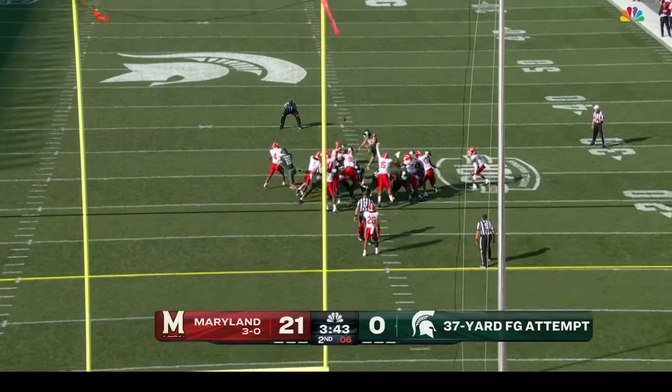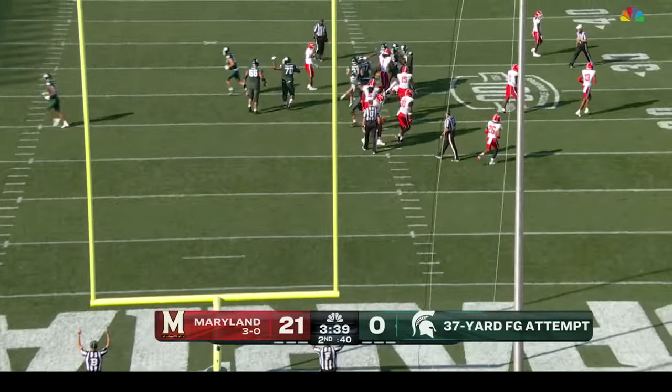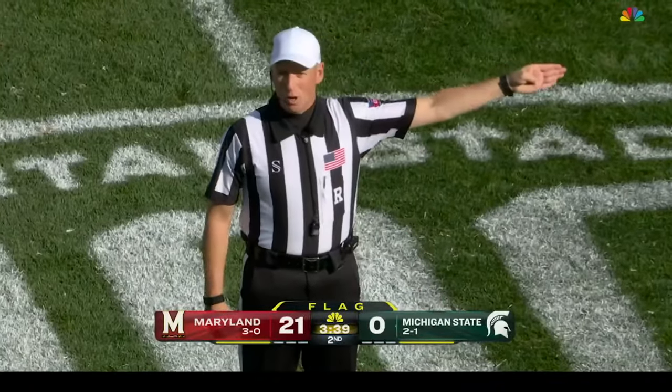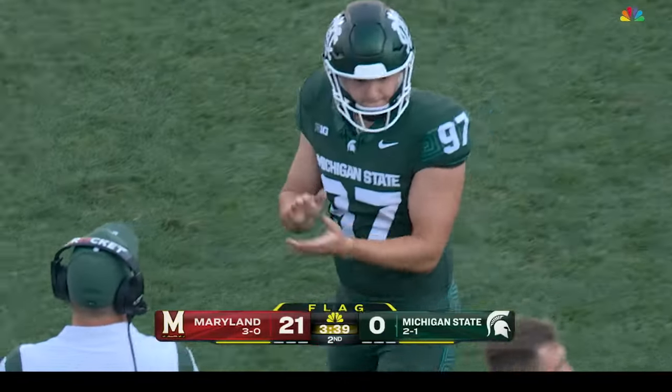Jonathan Kim from 37 yards away, and they had a lot of issues in that kicking game a season ago, as a penalty marker flies here. Running into the kicker, defense number 12. Penalty is declined, the score is good. Timeout.